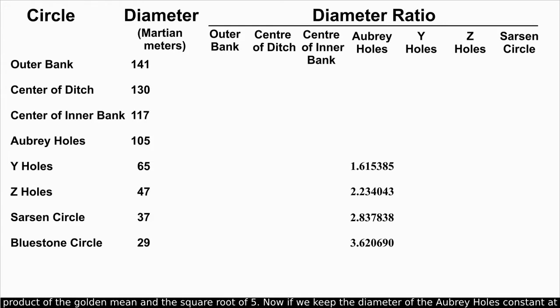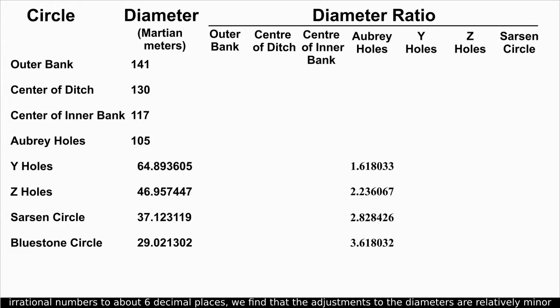Now, if we keep the diameter of the Aubrey holes constant at 105 Martian meters and adjust the diameter values of the other circles so that the ratios come out exactly for the irrational numbers to 6 decimal places, we find that the adjustments to the diameters are relatively minor, but we have to use 6 significant figures for the new diameters. We can now replace the irrational numbers by their symbols.